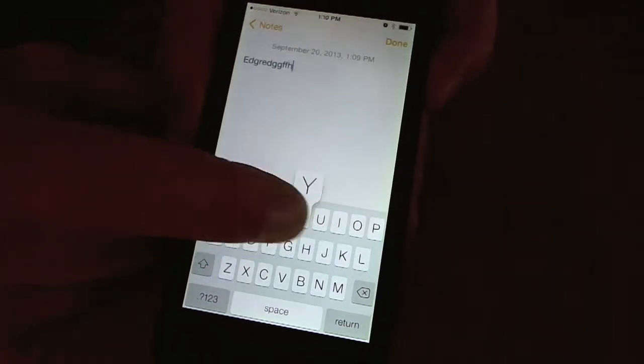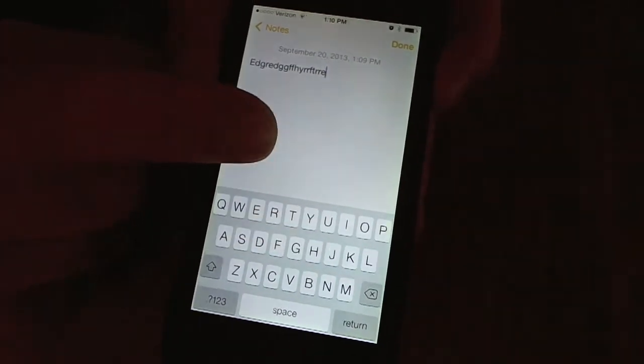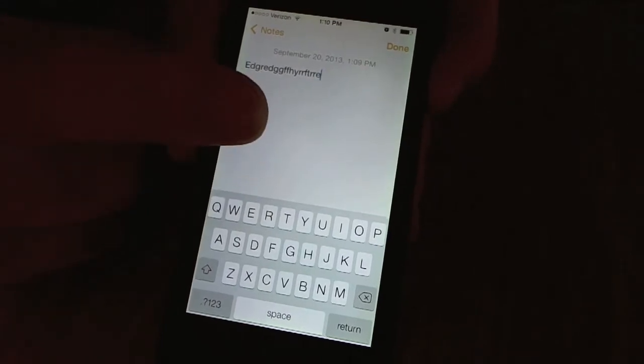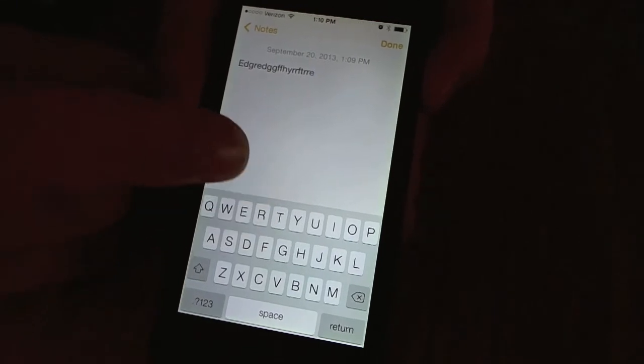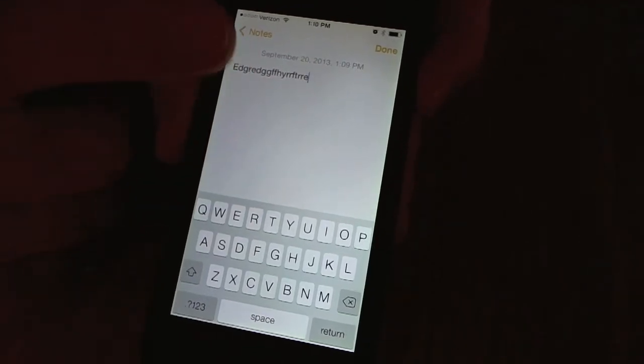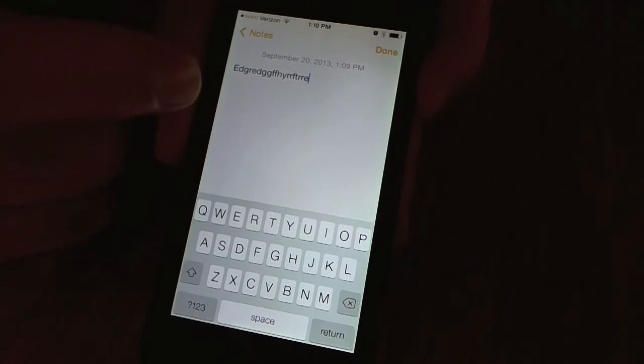So you've seen how responsive that is. Well, when I first did the upgrade, it was non-responsive. Almost a 15 to 20 second delay from the time I typed to the time it presented itself on the screen. And doing backspaces was equally as frustrating. It just was not responsive.